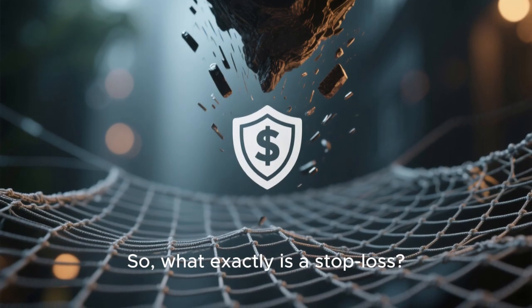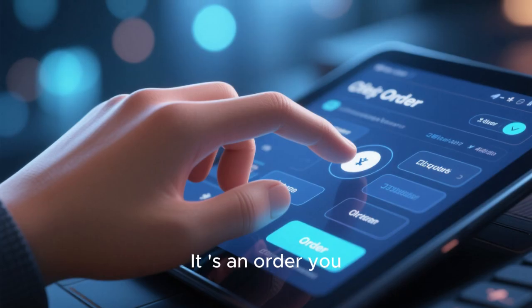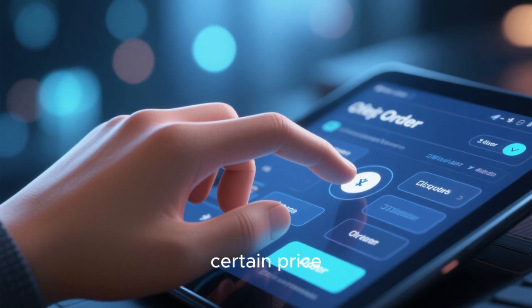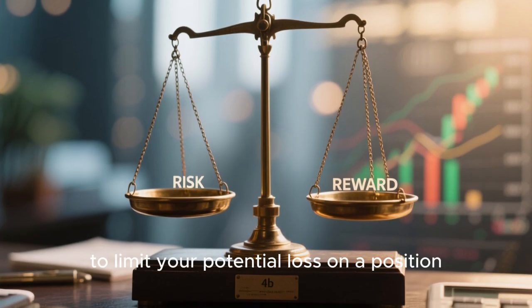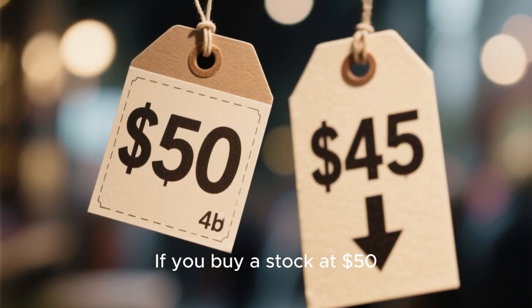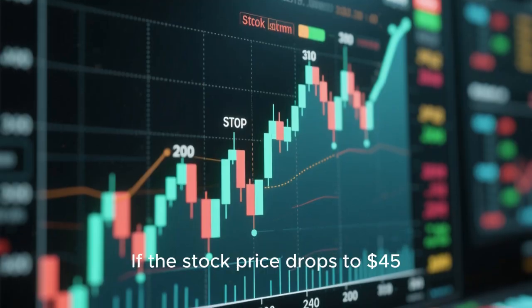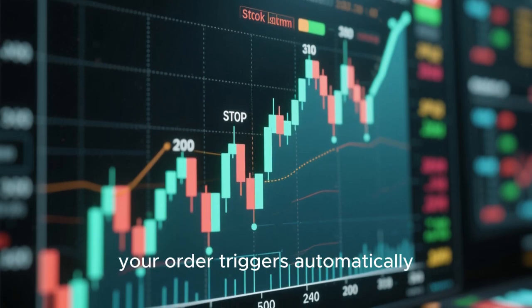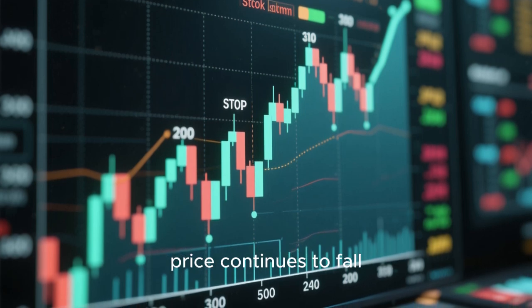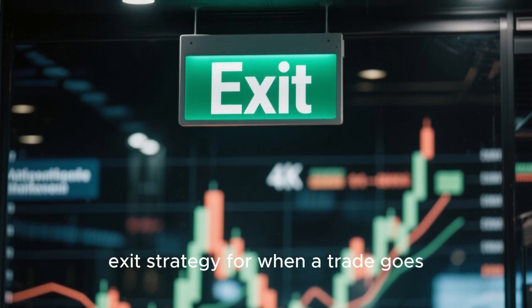So, what exactly is a stop-loss? Think of it as your automatic safety net. It is an order you place with your broker to sell a security when it reaches a certain price. The goal is simple: to limit your potential loss on a position. If you buy a stock at $50, you might set a stop loss at $45. If the stock price drops to $45, your order triggers automatically, selling the position and preventing further losses if the price continues to fall. It's your predefined exit strategy for when a trade goes against you.